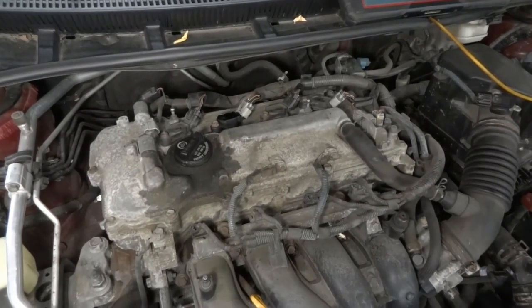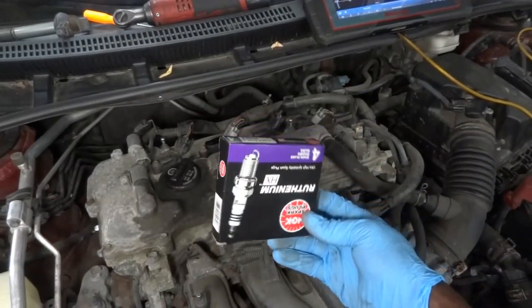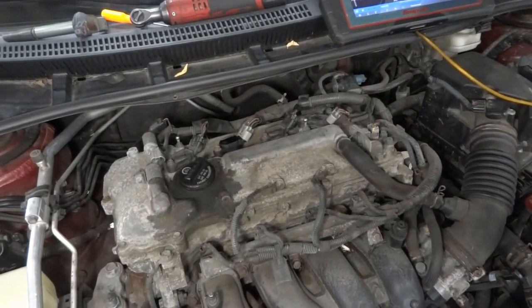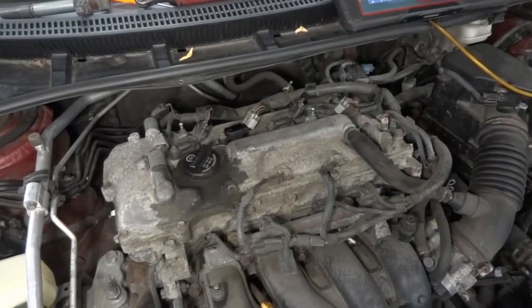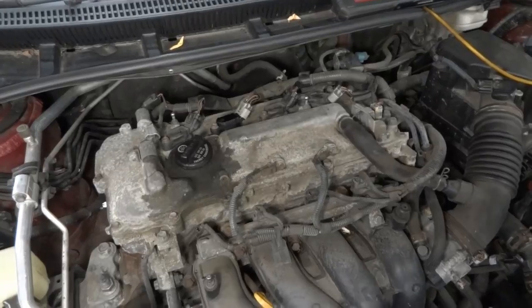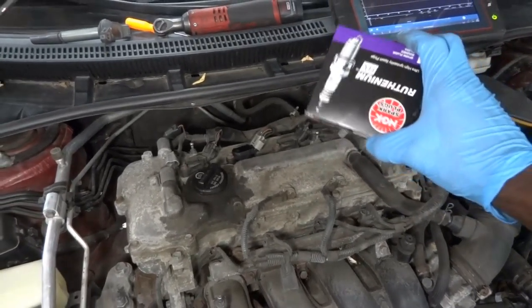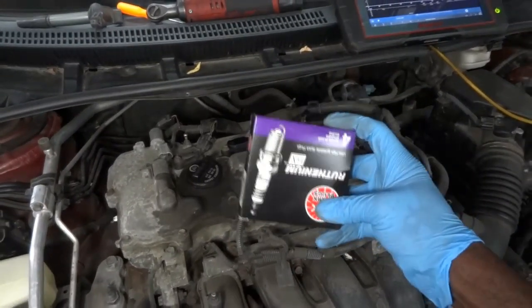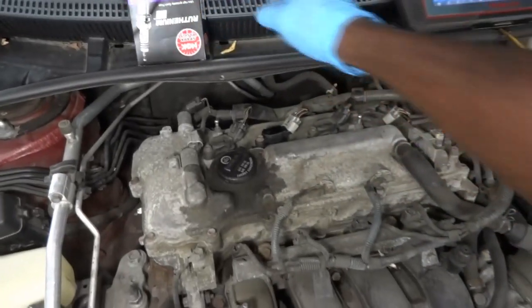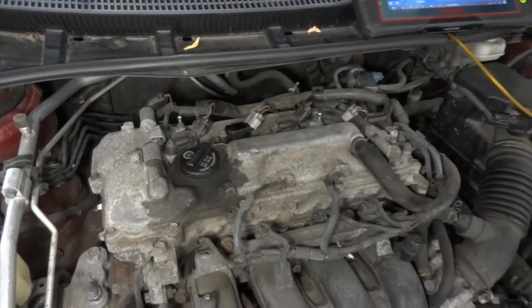At that point, we can end this video here, but I'm also gonna replace these spark plugs. I just want to show you that the problem was really the coil. We may or may not replace the spark plugs, but I always recommend, since I don't know when was the last time the plugs had been done on this vehicle, so we're also going to replace the plugs. But before we install the plugs, let's just try this new coil with the old plug and see what happens. So now I'm going to go inside the vehicle and start the engine.